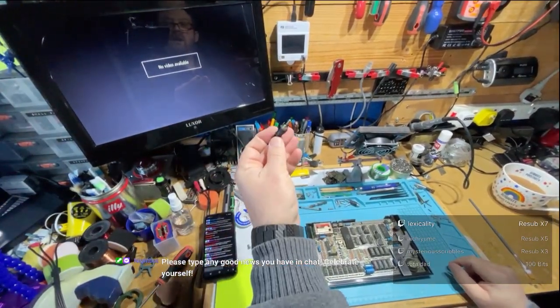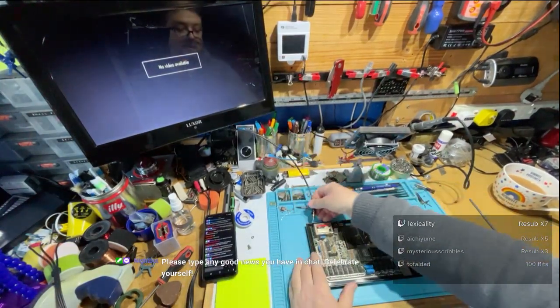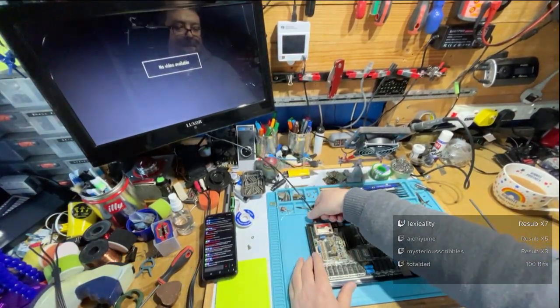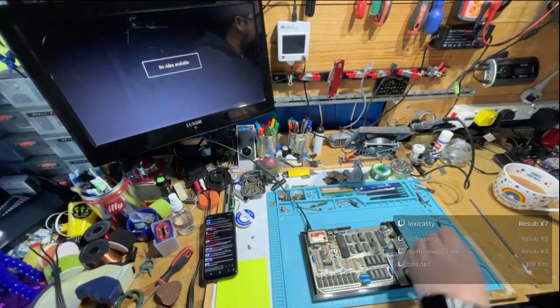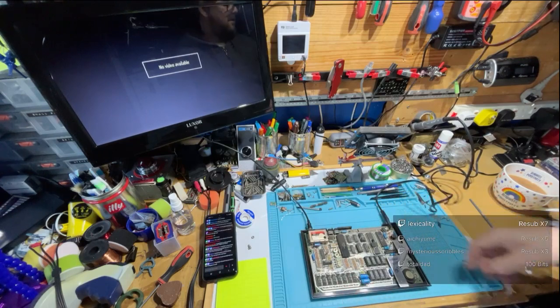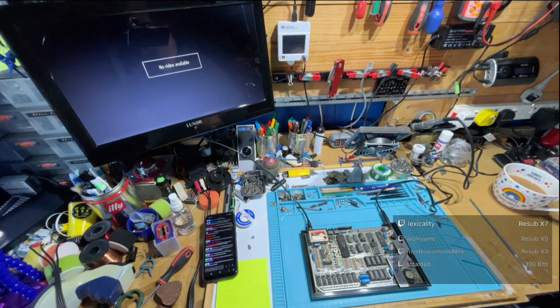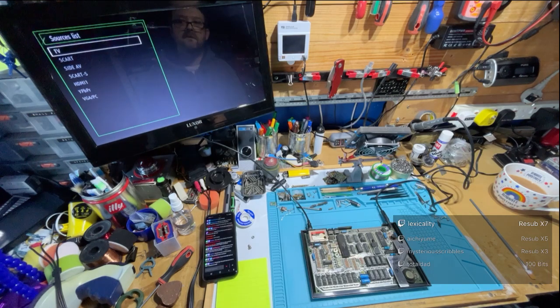So we need this cable here, which is an antenna cable. This is what antenna cables look like in the UK, incidentally. Screw that in there. Get the power supply. Where's the TV remote? There it is. So we need to change the source to TV.